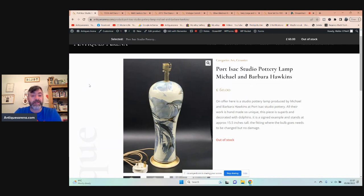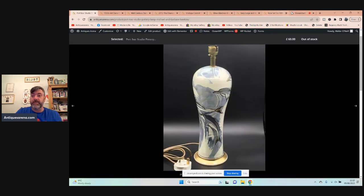It was all hand painted. It was a real nice lamp. To be honest with you, I probably undersold that one. Nice big lump of studio pottery and a decorator's piece covered with dolphins. Let me just double check I'm sharing. Yes, I am. Okay, so I'll share some of the photos with you.